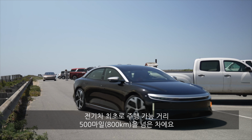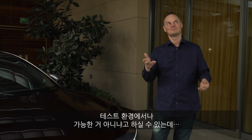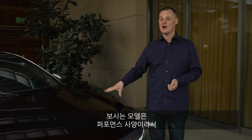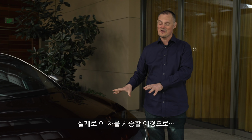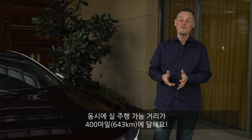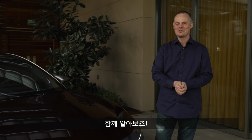Well, this is officially the first car to break the 500-mile barrier. And if all of that sounds like a lot of, yeah, okay, on a test track with a backwind, with the right direction happening, no, that's a very realistic figure. Now, this is the performance model. So this car, as it stands here right now, is capable of delivering 452 miles of range. And that's not crazy fantasy. We have taken this out for extensive driving today, and I can say that even playing with it and having a lot of fun, you can still expect a realistic range of 400 miles. So how did they do it? Well, come on, let's take a closer look and find out.